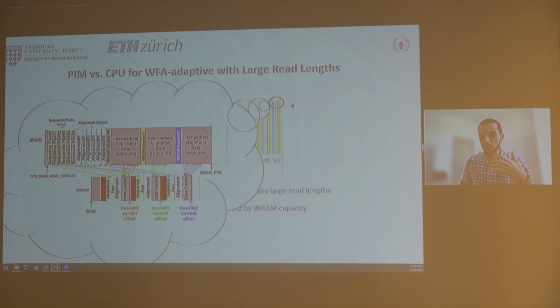Hopefully, in the future, we plan to overcome this by being more fine-grained in how we move data between MRAM and WRAM, and also potentially parallelizing the sequence alignment across more PIM threads to be able to utilize the DPU pipeline more effectively.